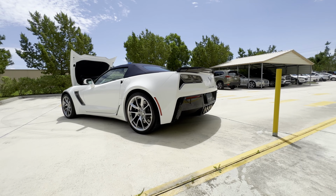This one is also equipped with the 3LZ preferred equipment group, giving it those nice tech and convenience features for the interior especially, such as the memory seating, heated ventilated seats, upgraded sound system, performance data and video recorder, and of course the all-important curb view cameras are also equipped as part of the 3LZ equipment. The twilight blue design package additionally gives this car the blue soft top, which very nicely matches the interior color scheme and completes the overall look for this Z06.